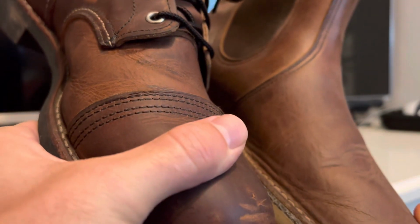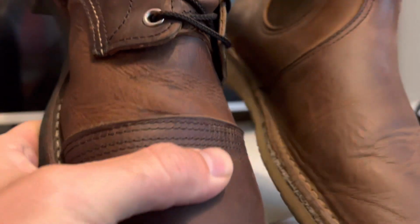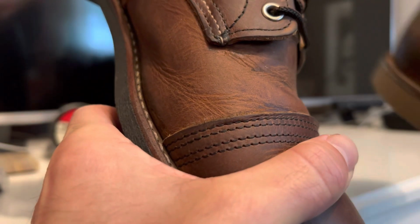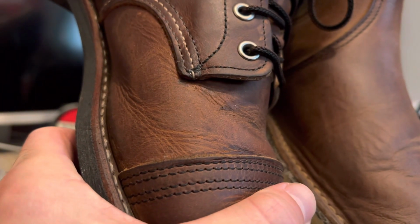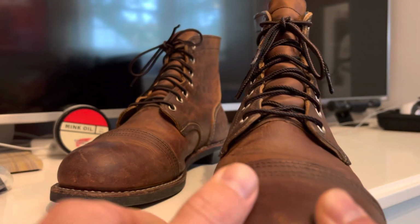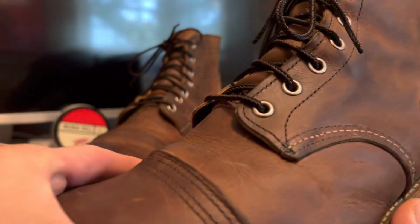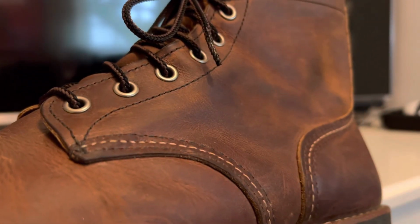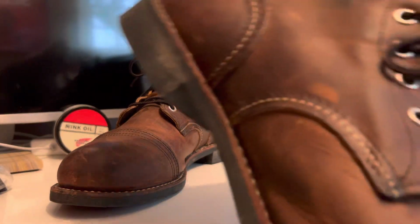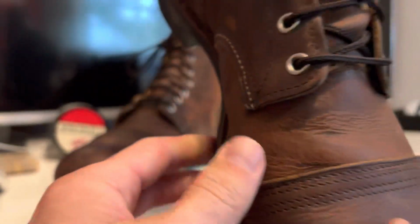They look very similar. Out of the box, I think both of these boots were a little bit lighter in color, but there's just a little bit more orangey, rusty color in the Iron Rangers, in the antique brown, and I really, really like that. It just gives them such a unique color. They scuff up, and that rustiness kind of shines through. It's really, really nice. I've conditioned these a couple of times with the Red Wing mink oil, and they've darkened up a bit, but that color and that nice rustiness has remained.